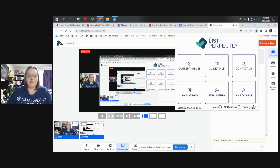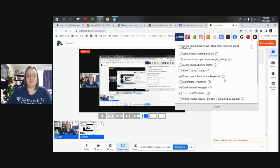In order for the sales detection to work, you are going to have to link your individual stores to List Perfectly. The sales detection at current is only available for Mercari, Poshmark, and eBay. The other platforms will come down the pipeline, but for now it's those three: eBay, Mercari, and Poshmark. And again, you have to be a Pro Plan user, but this is so cool.